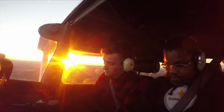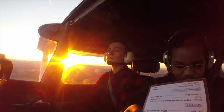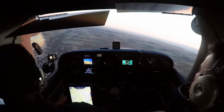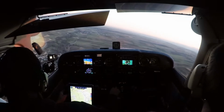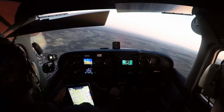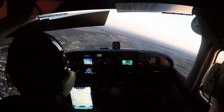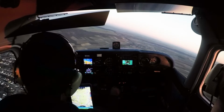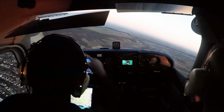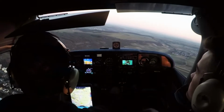Number 84 Charlie Alpha is on a long final for runway 08. We don't want to descend anymore, but you can also see the airport right there. All those little lights out there.